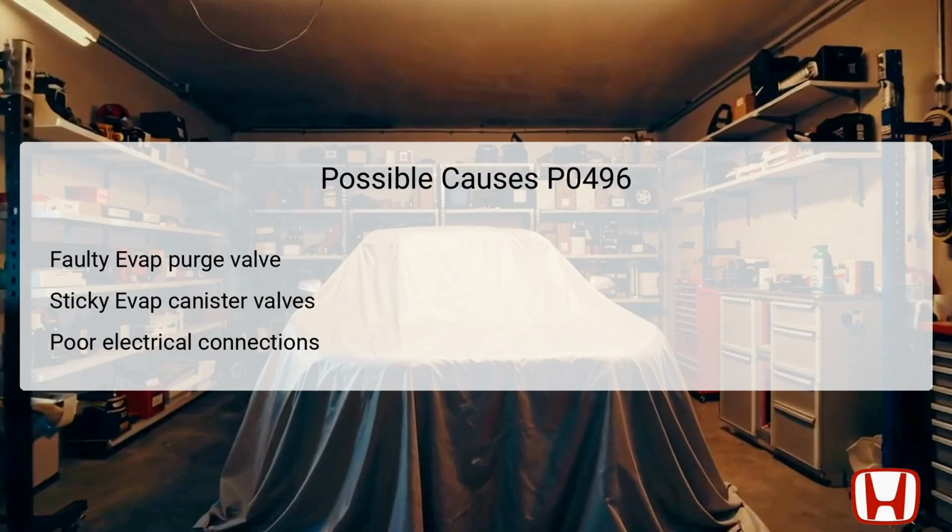Poor electrical connections, whether loose terminals or frayed wiring at critical connectors like the FTP sensor or the valves, can also create intermittent failures, which can be misinterpreted as high purge flow by the powertrain control module, PCM. Identifying these potential issues is crucial for rectifying the error and restoring proper function to the EVAP system.